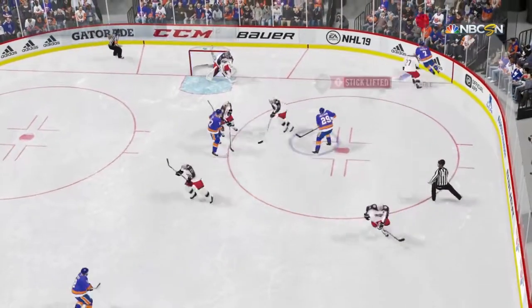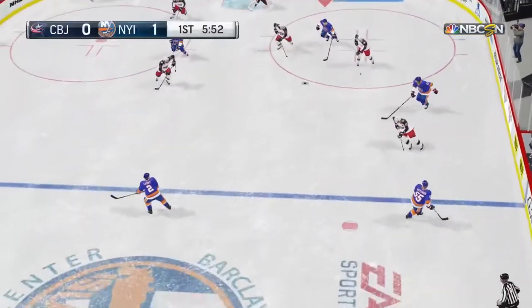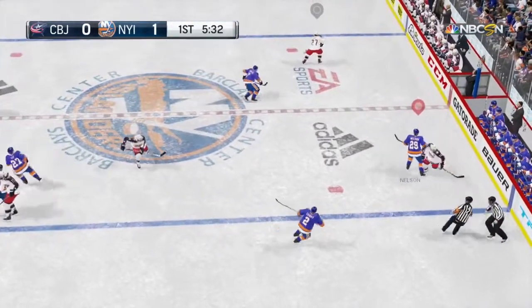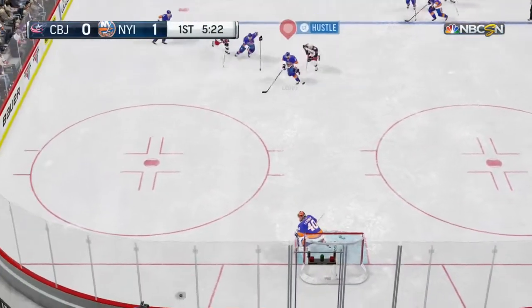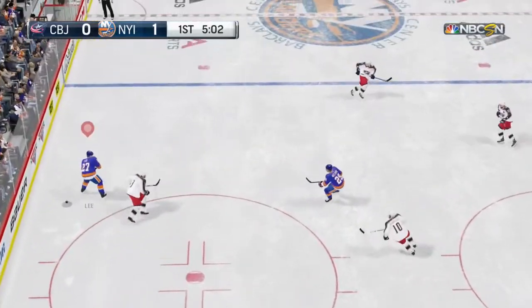The Blue Jackets with a clean win on the draw. Picks it up in his own end. Puck is thrown to Murray. I thought he poke-checked that one. Solid work there. Lenny, looking to lead.